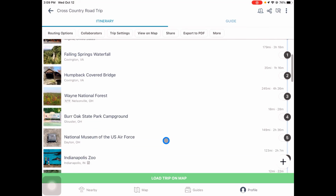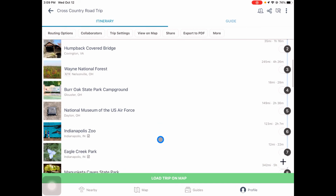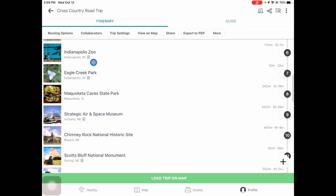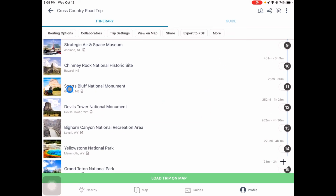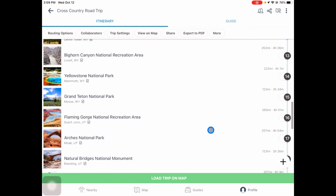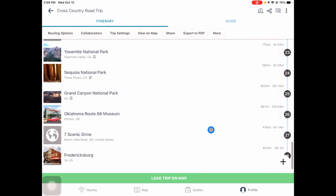And as you can see, all these waypoints are in here. I went to the zoo in Indianapolis. That was my number 6 stop. Let's say, for example, Scotts Bluff National Monument was the 11th stop. Devil's Tower was 12. So this is how you do it.